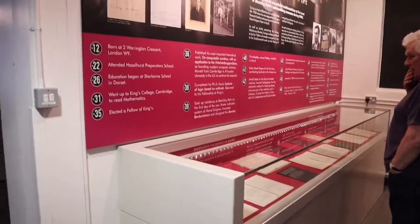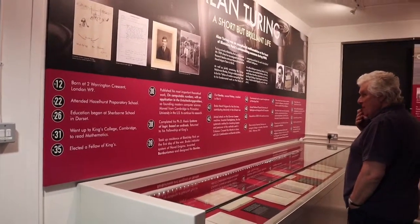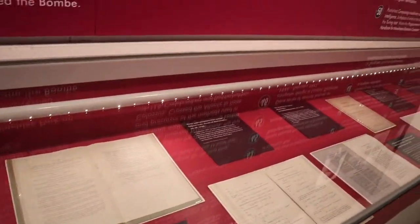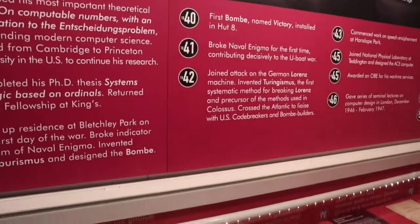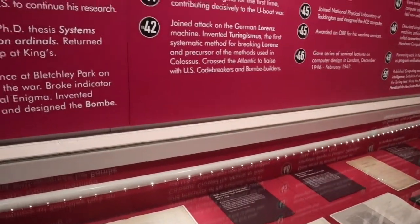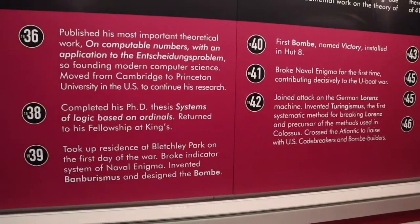Short section here dedicated to Alan Turing. A short but brilliant life. Some extracts from his work here. Turing arrived at Bletchley Park on September the 4th, 1939, where he was assigned to the Enigma Research Section and soon became head of the Naval Enigma team in Hut 8.